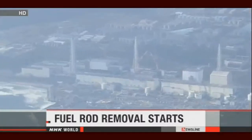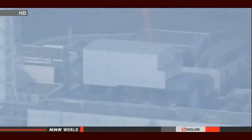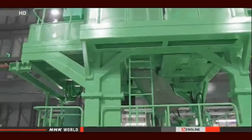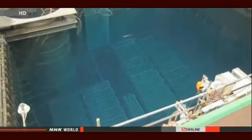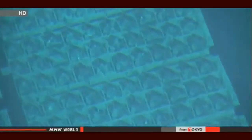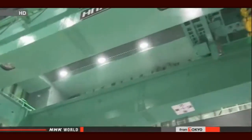Tokyo Electric Power Company workers have to remove the more than 1,500 fuel rod assemblies from the reactor 4 building. The rods are currently stored in a pool. Most of them are used, extremely hot, and highly radioactive. The March 2011 earthquake and tsunami triggered a hydrogen explosion that damaged the reactor 4 building.